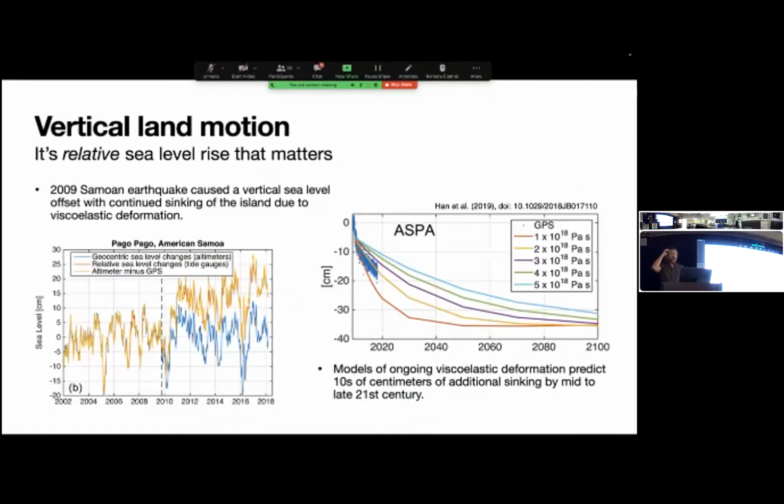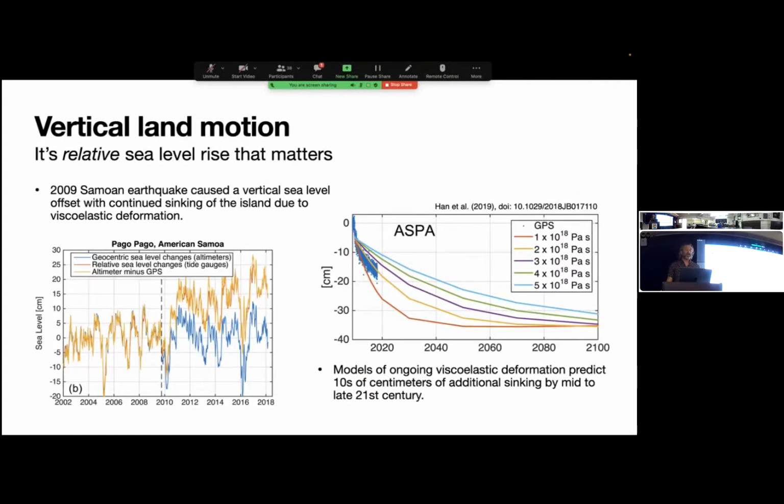And of course, this is really important, and this is sort of my first tie-in. It's really more of an advertisement because we haven't done much yet. But this is a fairly new project with PICASC, where we're looking at how the sea level rise in American Samoa is going to evolve over the next 20, 30, 40 years because of this earthquake that occurred in 2009. There was an initial offset. So here you can see in blue a time series of sea level relative to the center of mass of the Earth. And then you can see what's actually measured at the coastline in yellow and red here. And so there's an offset, and that offset is growing in time. That's because the island itself is now sinking after that earthquake.